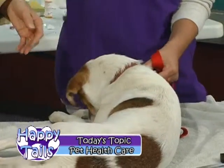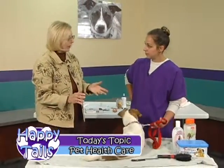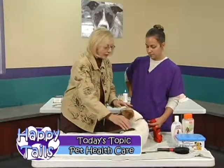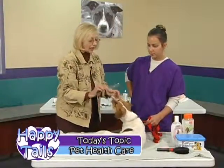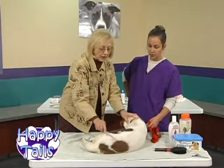Okay. And so now baths. I'll be honest, I don't give my dogs a lot of baths. I do a lot of grooming at my house. I have found what works best for me is a couple times a day I have a comb like this that I go through my dogs with on a regular basis.